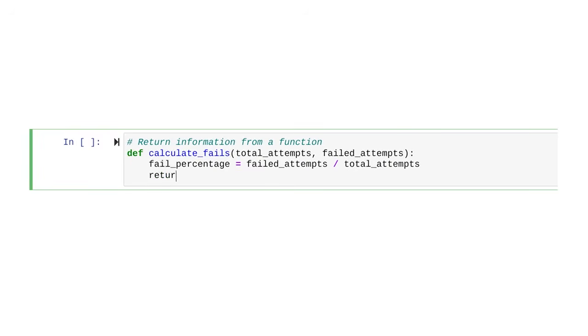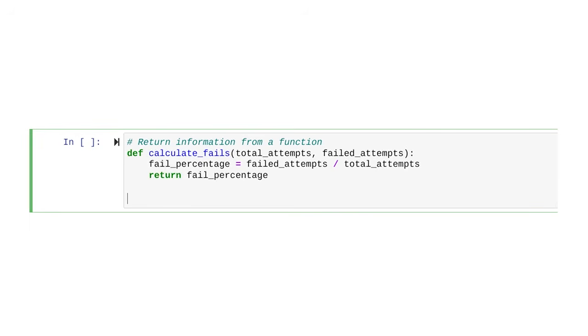To do this, we need to use the keyword return. Return is used to return information from a function. In our case, we'll return the percentage we just calculated. So after the keyword return, we'll type fail percentage. This is our variable that contains this information. Now, we're ready to call this function. We'll calculate the percentage for a user who has logged in 4 times with 2 failed attempts. So our arguments are 4 and 2.